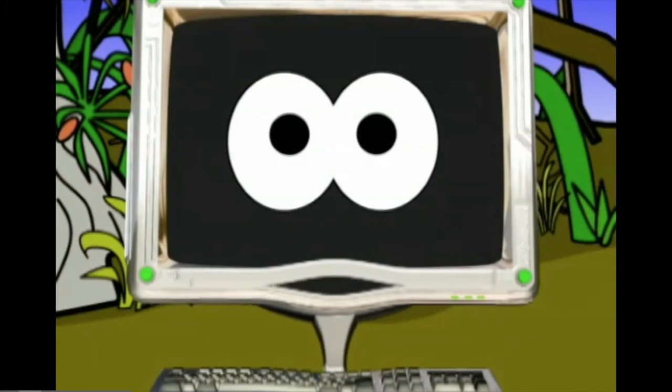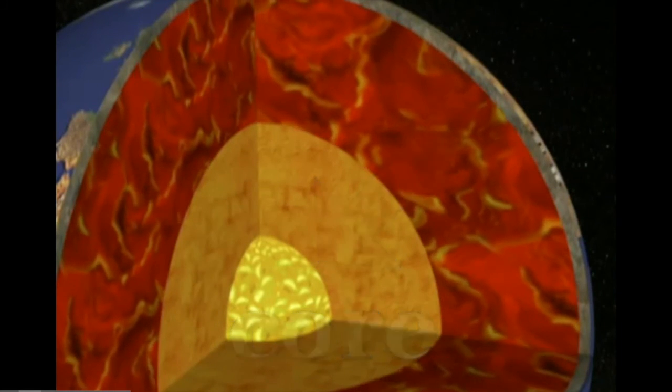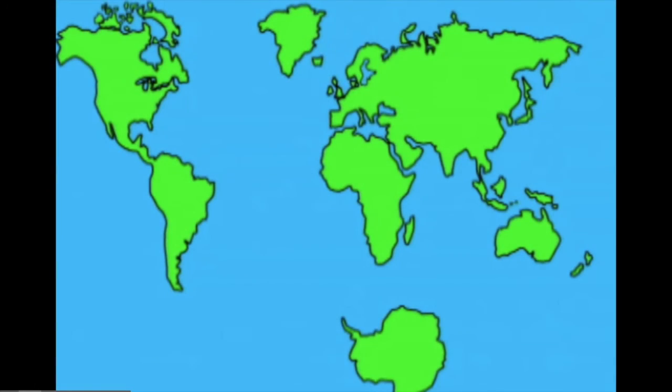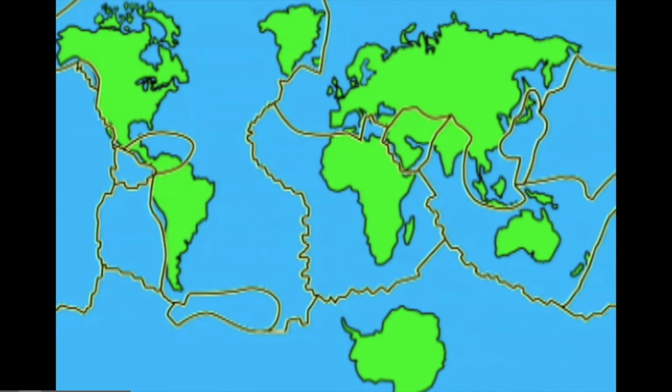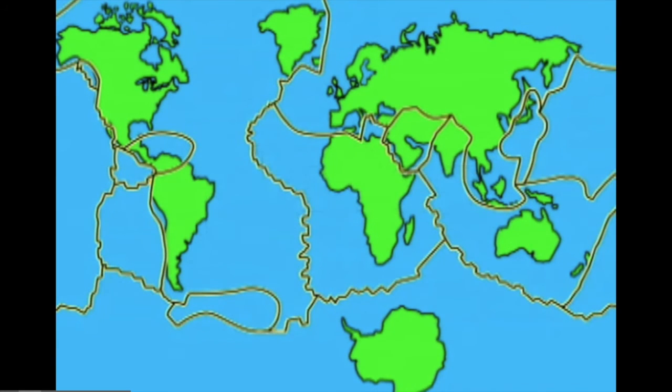Right again. I'm loading all this information into my files, but let me make sure I've got it right. The Earth has a core, a mantle, and a crust. The thin, solid crust of the Earth cracks and moves slowly because of the hot mantle moving under it. The crust is separated into giant pieces called plates, and when these plates move against each other, earthquakes can happen.